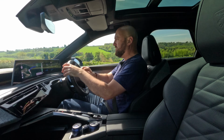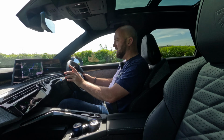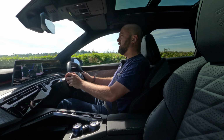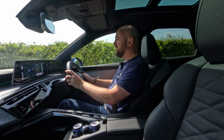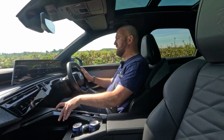And then do you get massive performance? Not really. Foot flat to the floor, you don't get pushed back in your seat. It's not a performance car, it's a family SUV, and I'm quite glad that Peugeot's given it a soft throttle response, because it's quite a soothing thing to drive, and I just wouldn't bother with sport mode. I would leave it in normal.